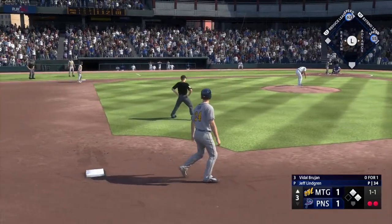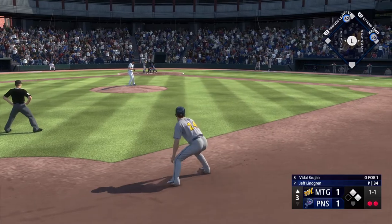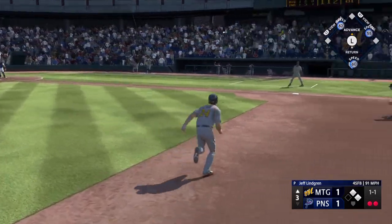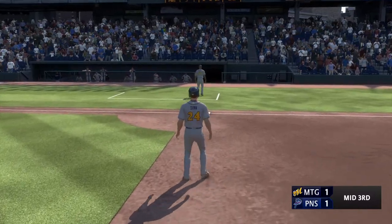First and second, two outs. And now it's Vidal Brujan. He's been such a good hitter with runners in scoring position. Some guys just take it to another level. Makes the play, and it's out number 3.